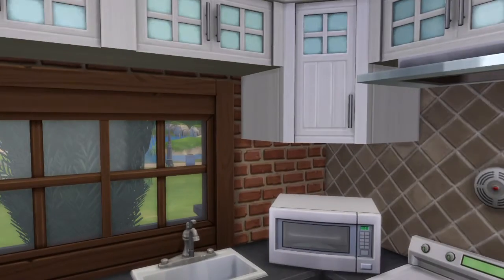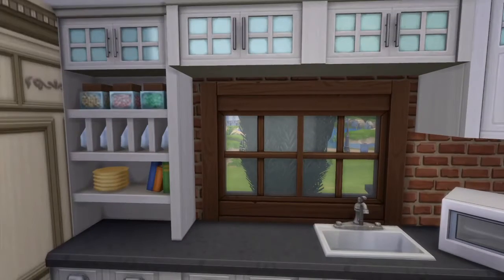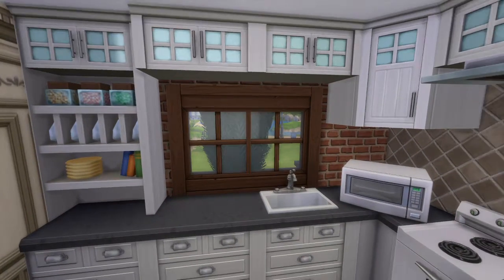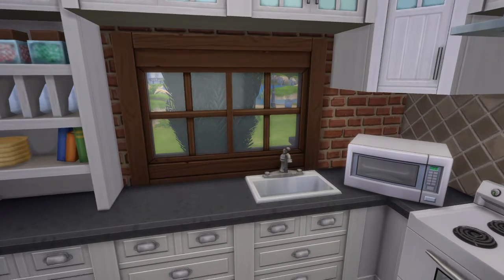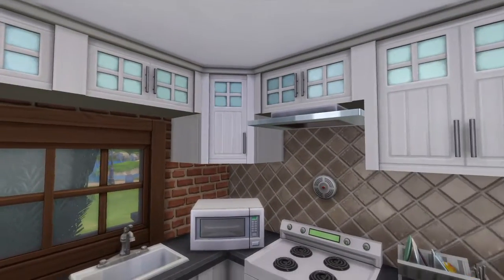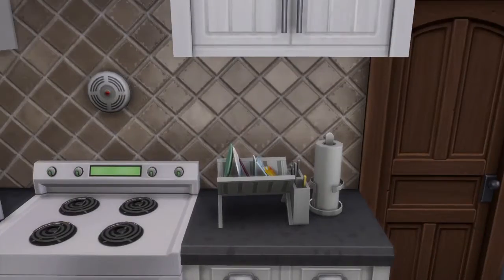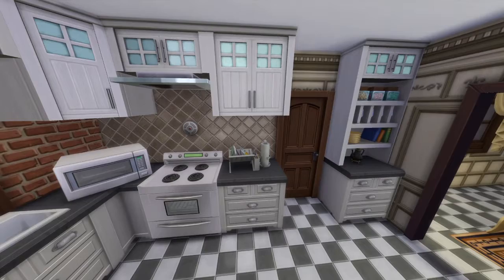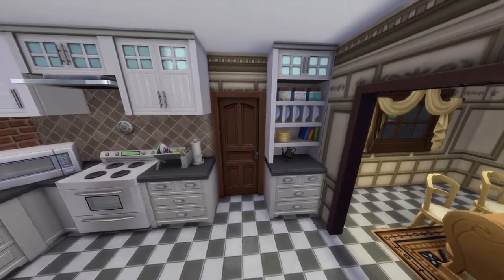But yeah, the tiles, not tiles, the bricks carry on into the kitchen all along this wall, and the window is right in front of the sink, which I usually do in most of my builds. I usually put a sink right in front of the window. And yeah, so the kitchen kind of wraps around this way, and I put these tiles as a backsplash for the kitchen. And here's another little pantry thing, and here's the door that leads to the outside.